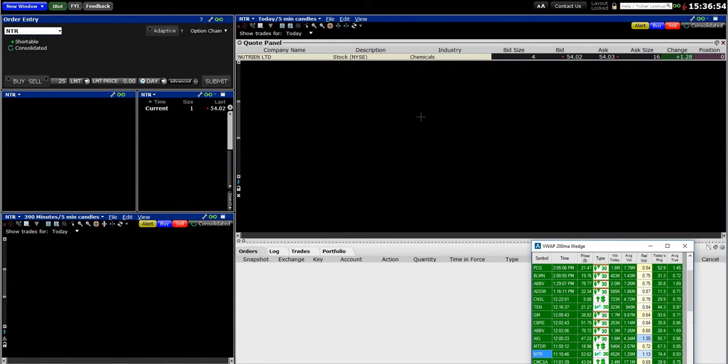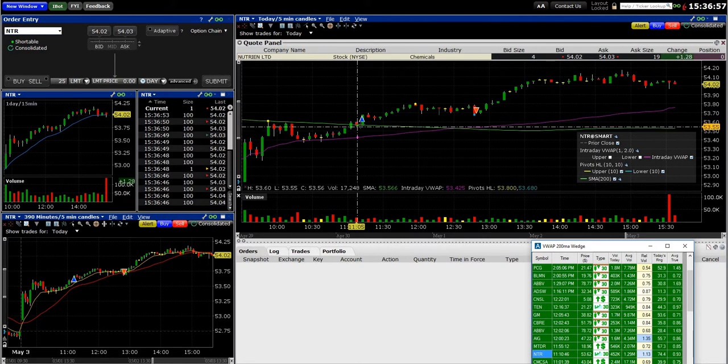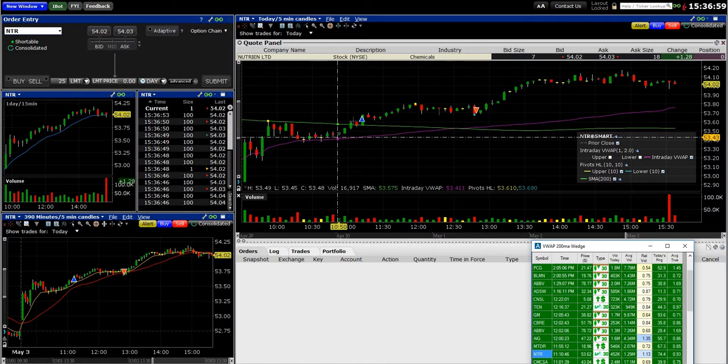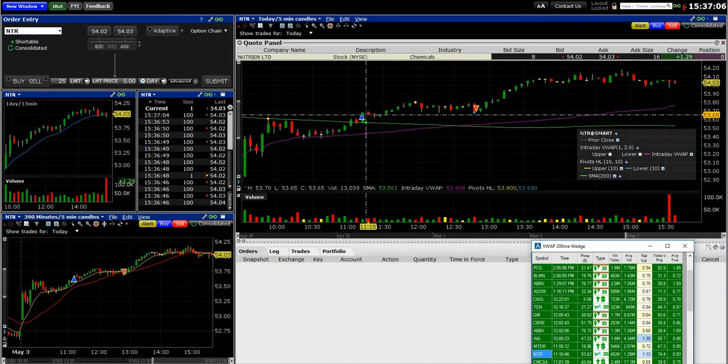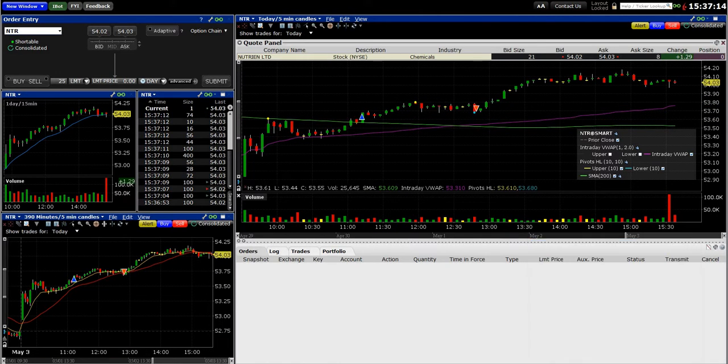So it triggered at 11:10, right here, and I got in right away. At 11:10 it popped up over the 200 moving average, right? Had a nice little wedge action, then boom, popped up. I got in here at 53.65. And it started moving up, right? And then a nice little pattern. And actually, I'll show you once I got into it.